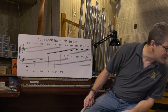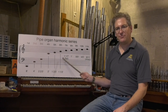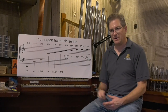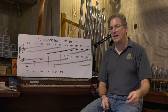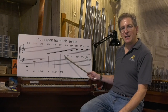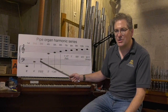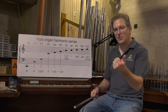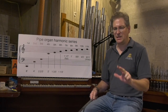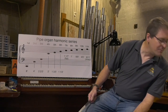Okay, then the next rank is a 2 2/3. And here's 2 2/3. It's in the 8 foot series again. So now we've gone up into the 8 foot harmonic series with the third harmonic of 8 foot. Okay. The next rank beyond that is a 2 2/7. What's that? Okay, here's 1 1/7 right here in the 8 foot. So can you guess? 2 2/7 is of the 16 foot series. So now we have 5 1/3, 3 1/5, 2 2/7, all of which are harmonics of the 16 foot series, not the 8 foot series. Then going on from there, we have a 2 foot.